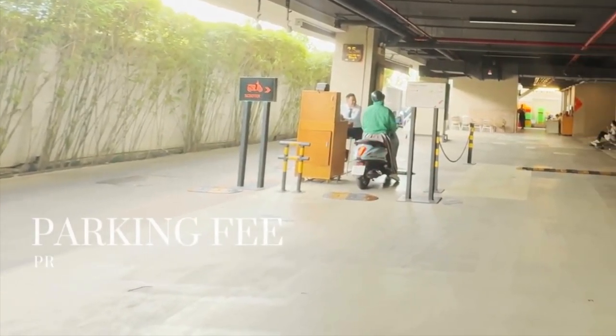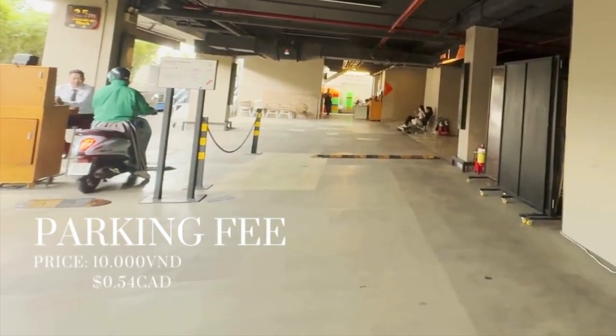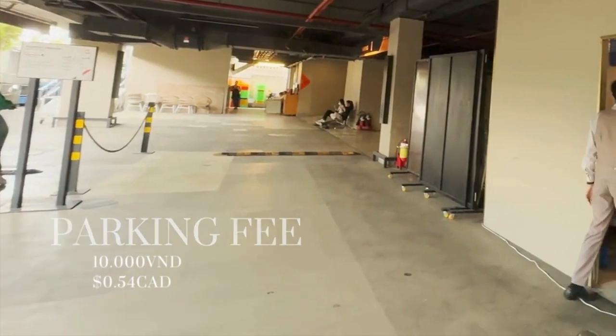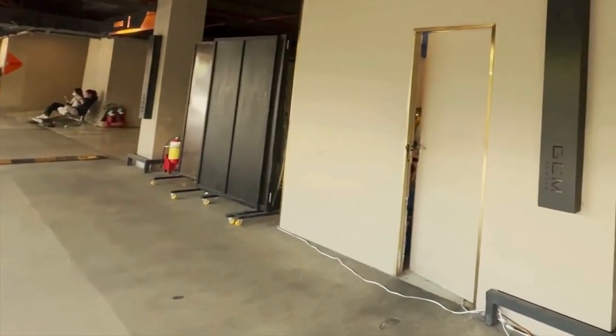on motorbikes. However, please note that parking here isn't free. It costs 54 cents per motorbike, with varying hours depending on the lot's schedule. Car parking rates might differ, though specifics elude me at the moment.